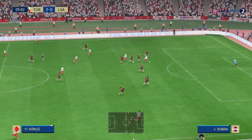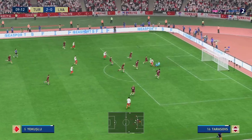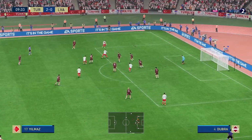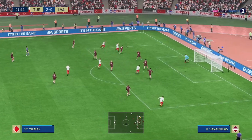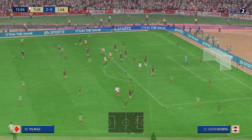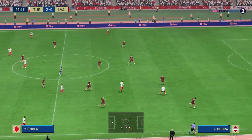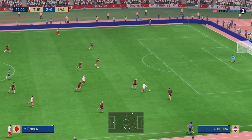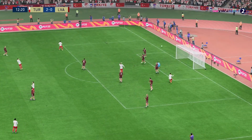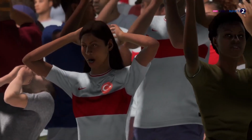This looks interesting, and he's in. Not out of the woods yet. Çalhanoğlu. Splendid defending. Cengiz Under. Oh, big chance. And he's gone for power, so close to finding the net.